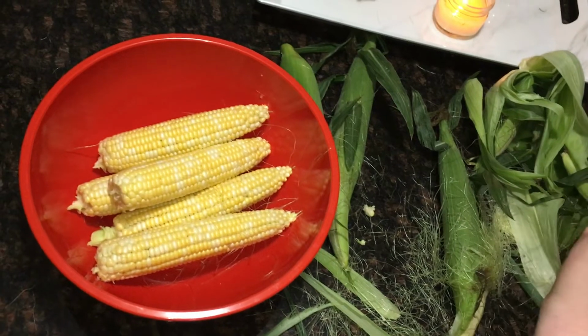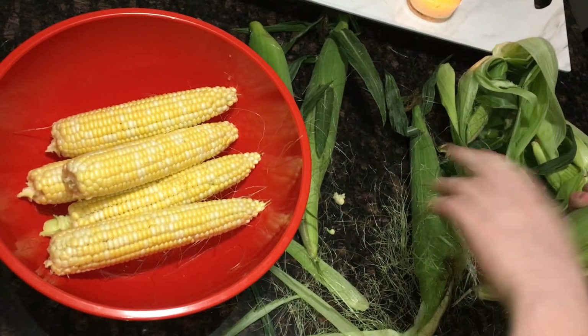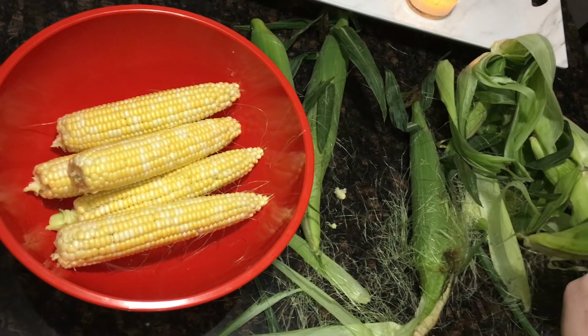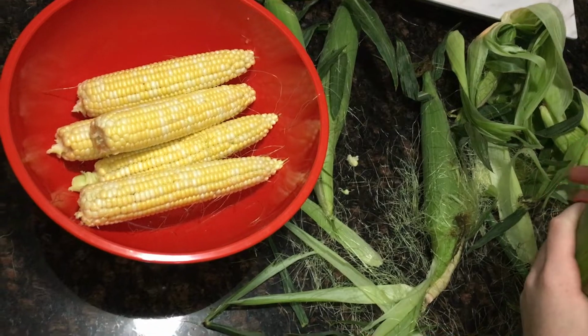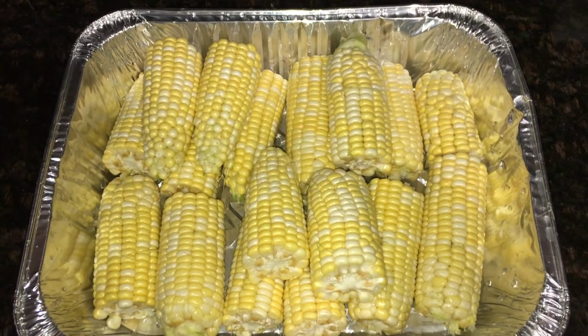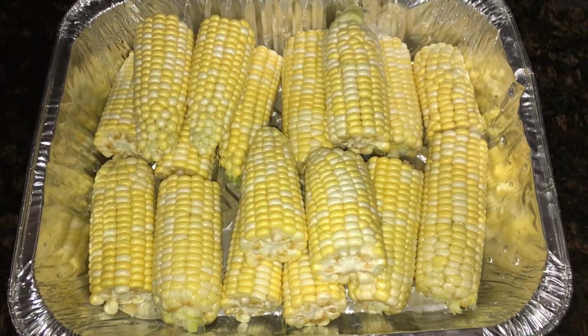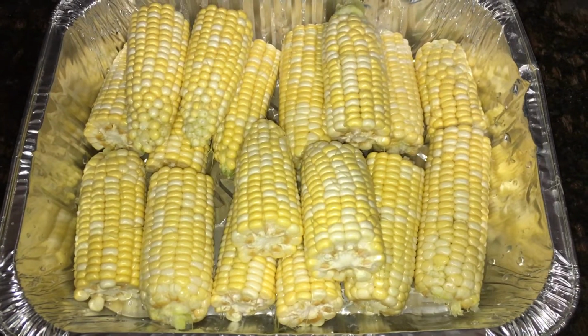We did find, I should have taken a little picture, a little worm in one of the corn. So we did save him. We brought him outside, but it was all good, and he even left the corn cob that he was on. We left him on it, so he even had a little snack. Anyways, once my son was done, I sprayed them with some vinegar and cleaned them up.